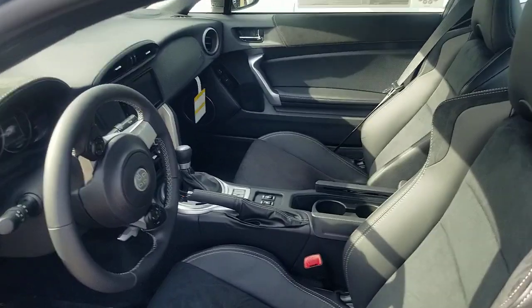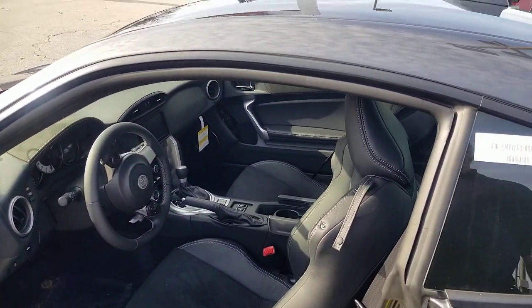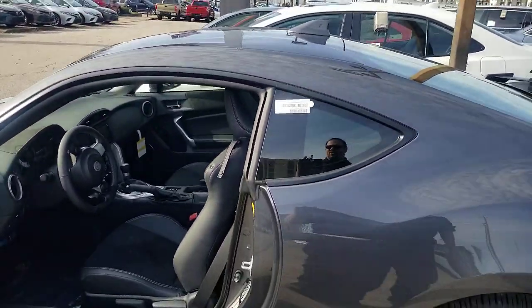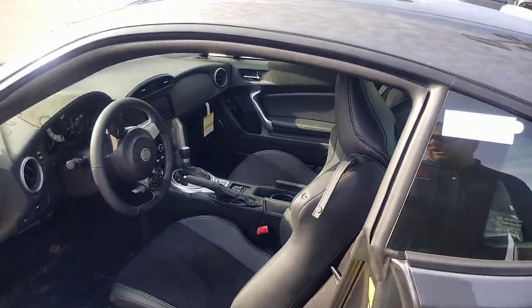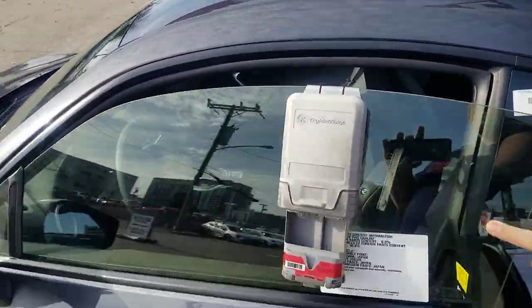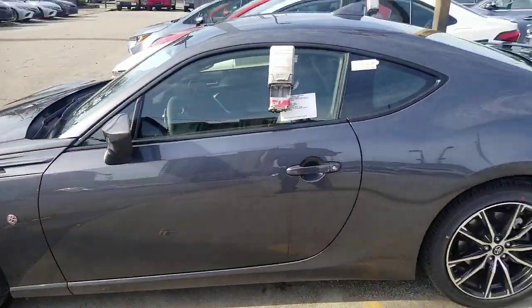Now that is not the stick. The stick will actually look a lot similar to that. So you've got to be very, very careful what you're looking at. If you do want a stick, you can look in the window and maybe go, oh, well, maybe that's a stick shift. That's not the stick shift. That is the automatic transmission. But definitely this is another version of a Toyota that you can get with the stick shift.